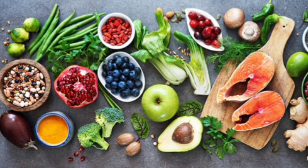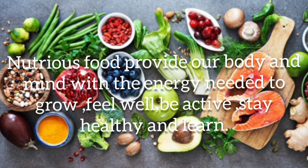First, eat well. Nutritious food provides our body and mind with the energy needed to grow, feel well, be active, stay healthy, and learn.